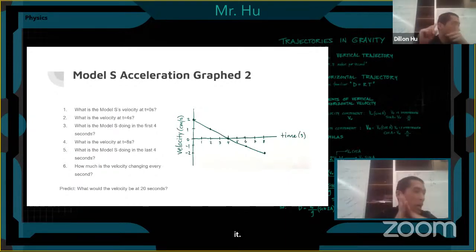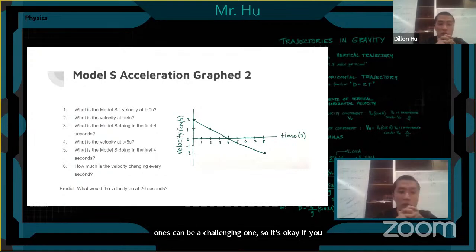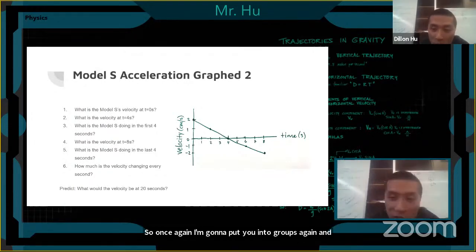I want you to figure out how much the velocity is changing every second. And then I want you to answer, what do you think the velocity would be at 20 seconds? And I think the last one is going to be the challenging one. So it's okay if you don't get there, but let's see if we can at least answer the other 6 questions. So once again, I'm going to put you in your groups, and let's see if we can work through some of these questions here.